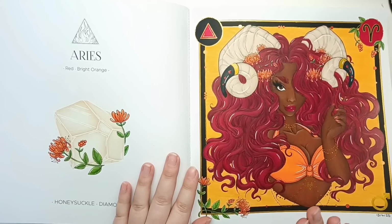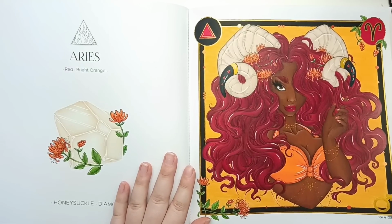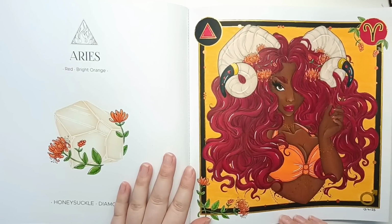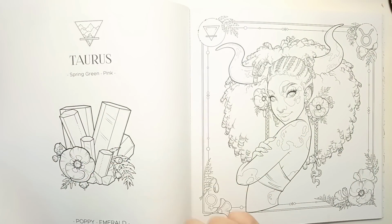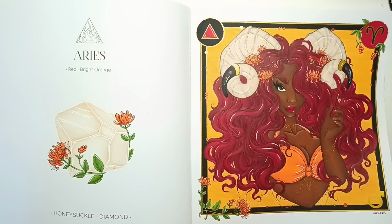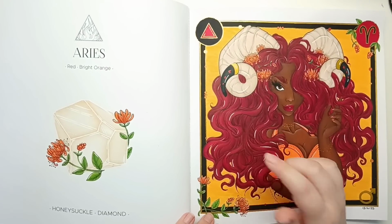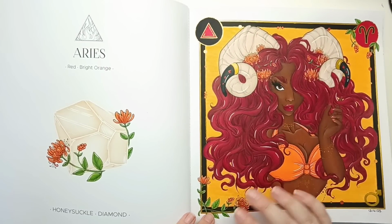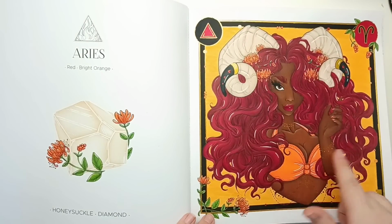Do you guys ever get that? Where you finish a page and you're kind of surprised at yourself at how well it turned out. This is that sort of page for me. Because this is kind of a double-sided book with these really beautiful flowers and gemstones on the back side of the pages, I decided to base it with water-based brush markers. I used my Tombows. And I did that for the hair, the horns, the top, literally everything.